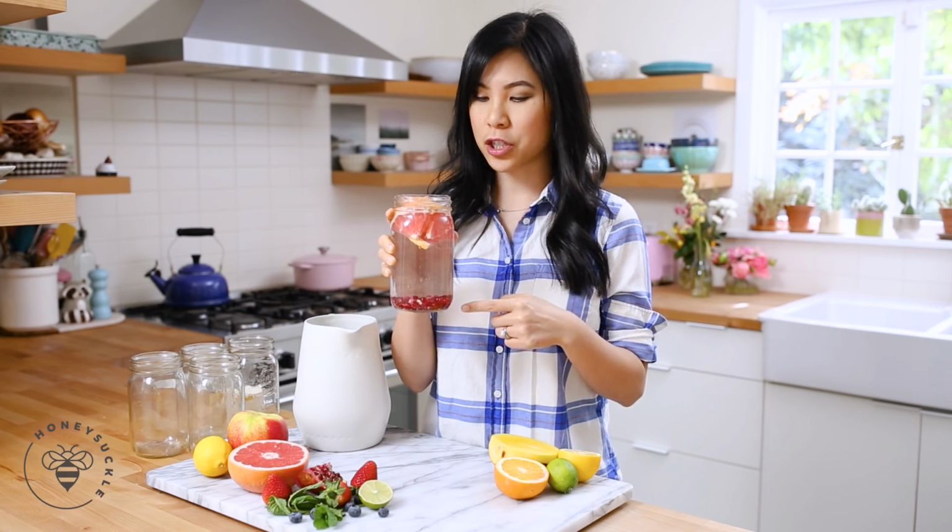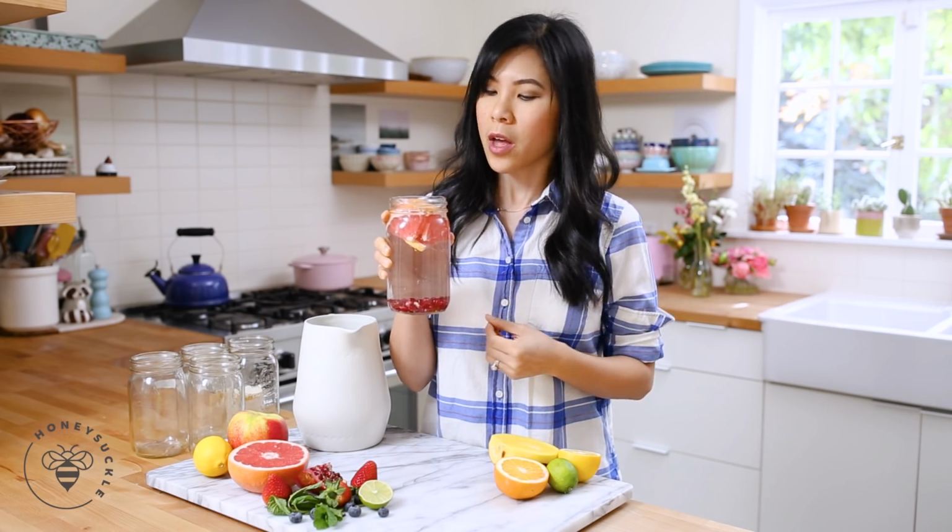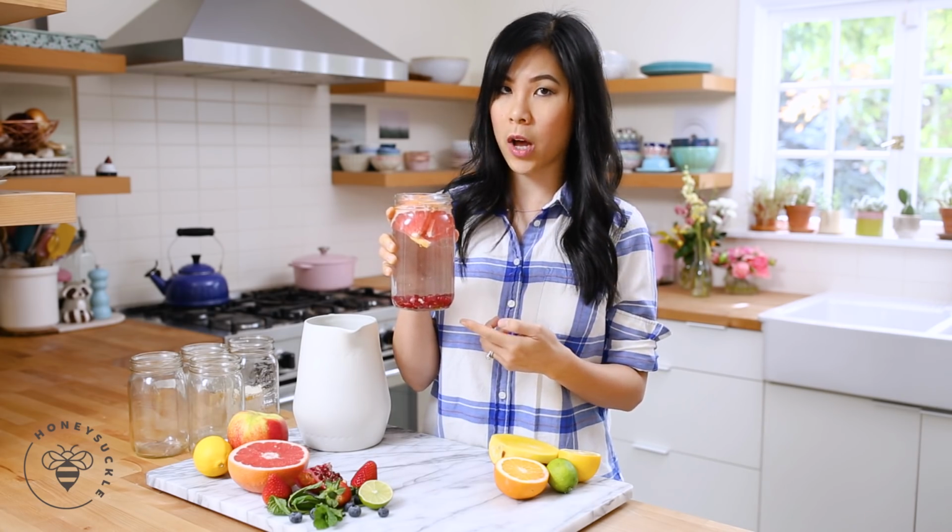I like to refill this jug about 3 times with all the fruit, so once you're done drinking all the water, you can totally eat the fruit.